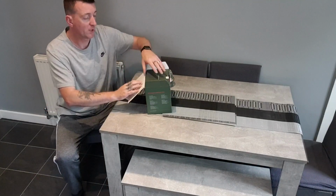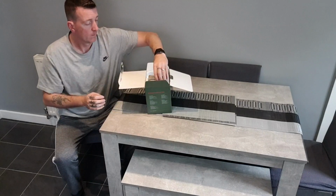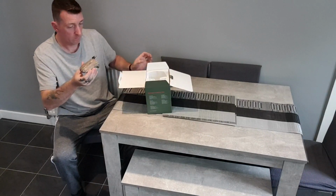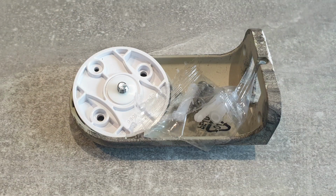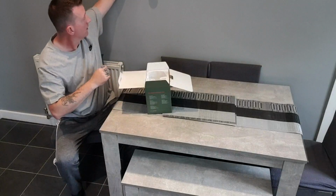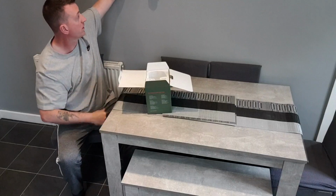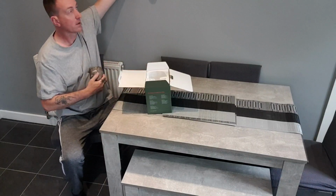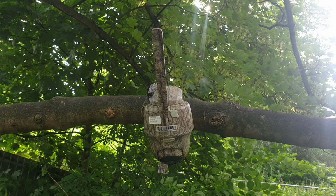I want to show you what's in the packaging. You also get a bracket. In the bracket there's 2 holes. So you'd mount it, there's some screws that come with this in here as well, and some roll plugs, obviously for a solid fixing. So you mount it like that. Obviously the camera goes upside down, and that screws into there just like that. And you've got your operation.